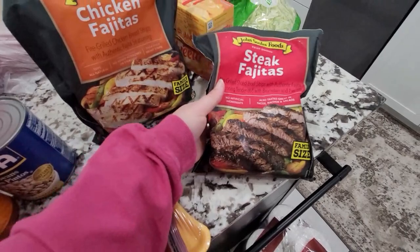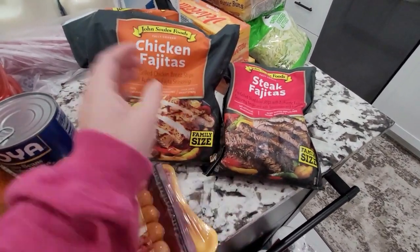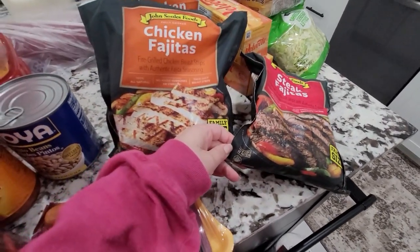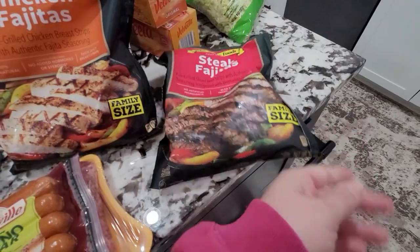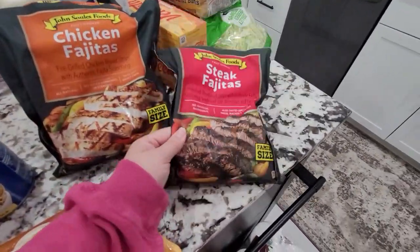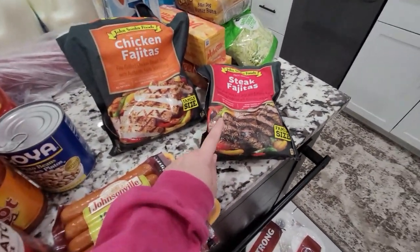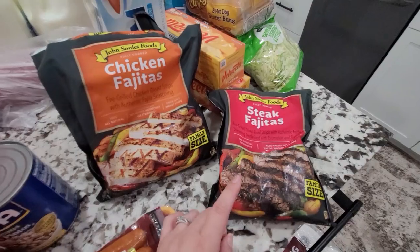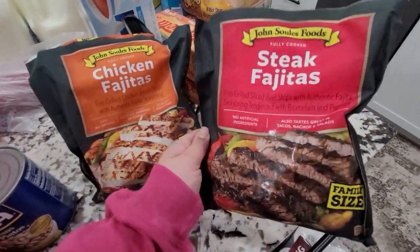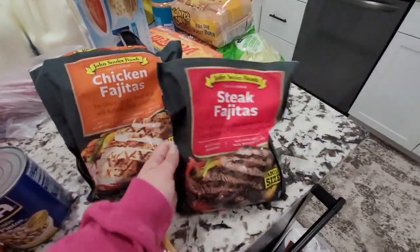I picked up some of these fajita meat packages. That is crazy that this is family size and that's family. Are they the same weight? What is the weight here? 14 ounces and 16 ounces. Okay. So this is the steak fajitas for, we are going to be making quesadillas and Fred prefers steak. So I picked up the steak. These are $10 for this tiny little 14 ounce package, you guys.